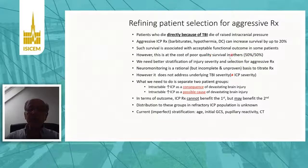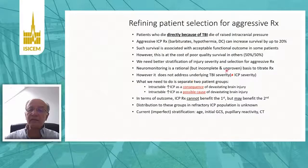We want to reduce the number of patients in this subgroup who have third-tier therapies, and we need better stratification of injury severity and selection of aggressive therapies to achieve this. We can use neuromonitoring to titrate therapy, and there will be other talks in this session that will talk about titration of therapy with neuromonitoring.